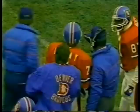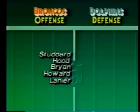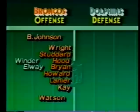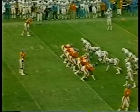John Elway brings the Bronco offense on the field in good field position at the Bronco 42. Bryan, an outstanding center with Hood and Howard at guard. Studdard and Lanier, the tackles. They use the H-back system, two tight ends here in Denver. We'll see Kay and Wright bookending that line with veteran Butch Johnson and clever Steve Watson on the outside. And the single running back, usually Sammy Winder, number three in the AFC rushing last year, behind Elway. But they start with two backs and move Steve Sewell, the top draft choice out of Oklahoma. That's Sewell to the far left. First down at the 42.